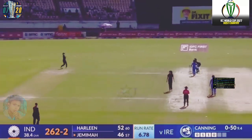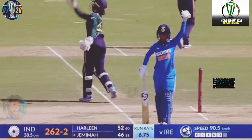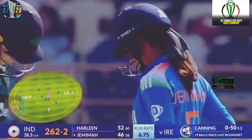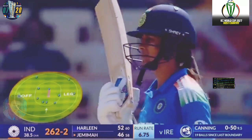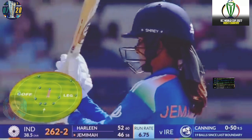With the sweeper cover in position, a lot of singles on offer. So just playing the field in a very smart manner allows them to keep ticking it over. So plenty of singles on offer. She also does definitely prefer driving through there.